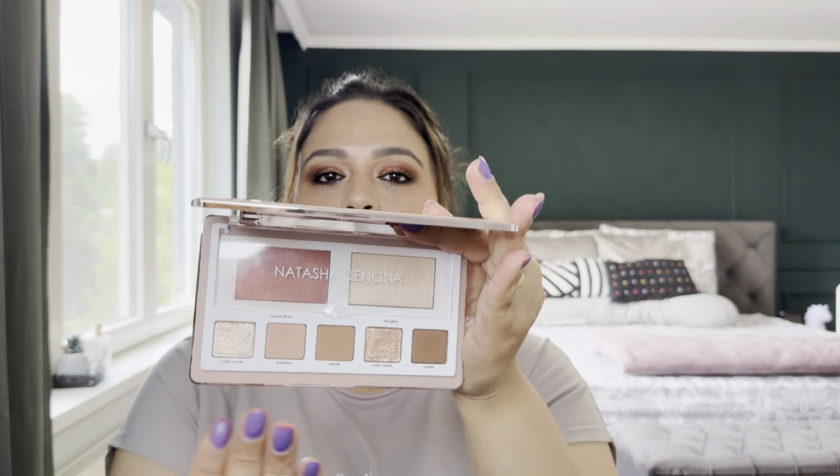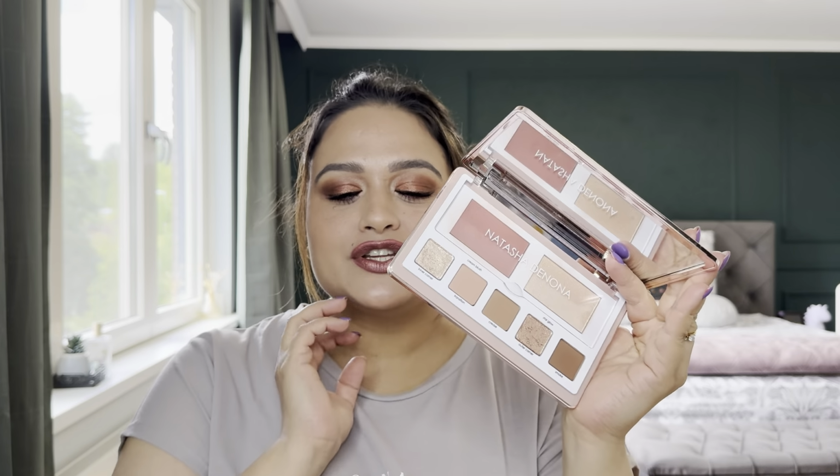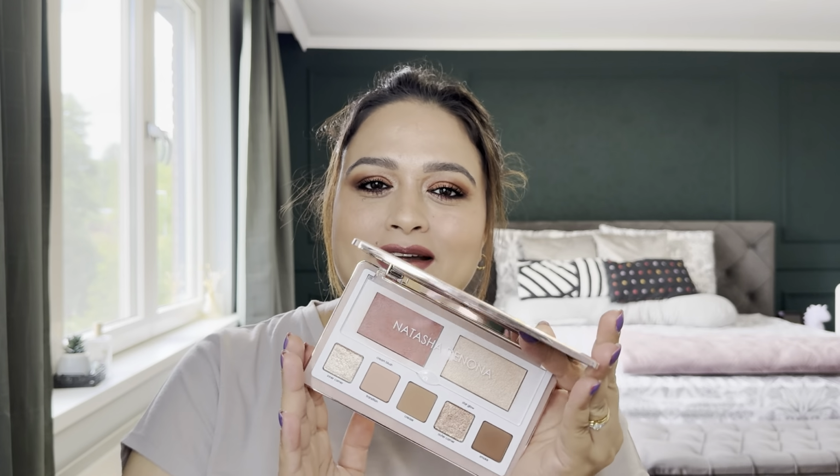And for that, I had randomized my Natasha Denona Glam Face Light Palette. This is how it looks. And again, the goal is to reach for it 7 times, and I have reached for it only 2 times so far. But I don't mind it, because this is a light toned highlighter and a peachy toned blush that I will get more use out of. I don't mind keeping it in my rotation, because this is a good palette to reach for. So this is also staying in for 8 more usage.